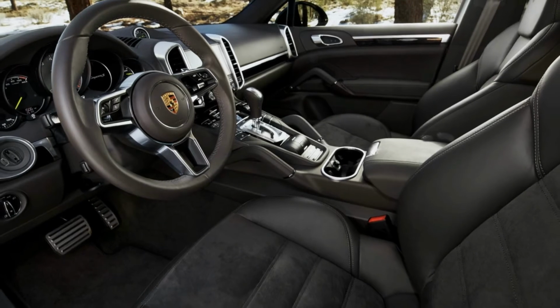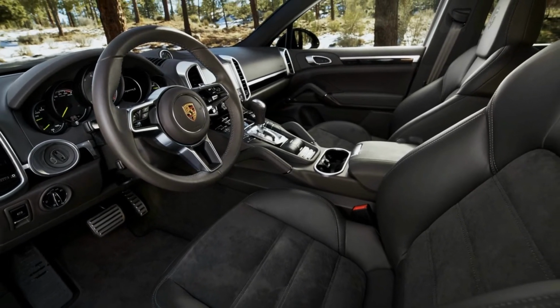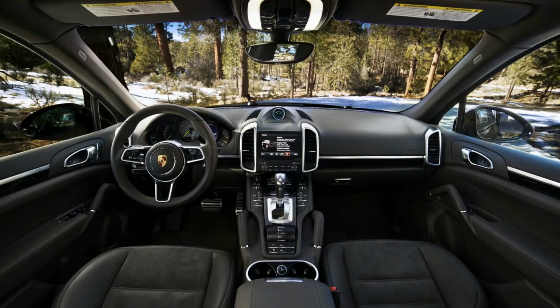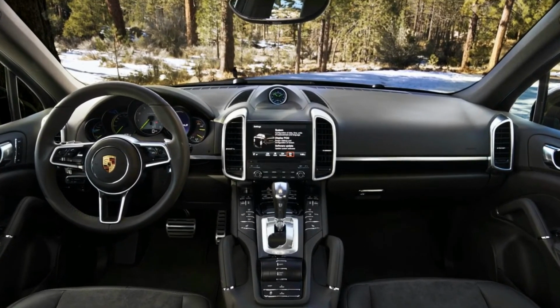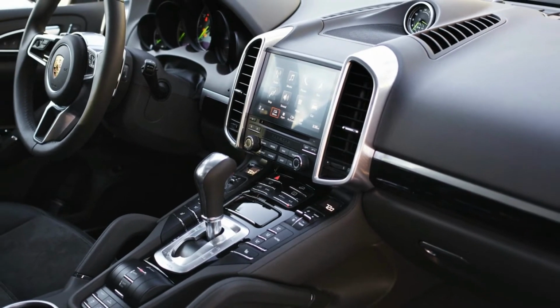At this point the Cayenne is entrenched in the Porsche lineup, and the debate about its standing as a true Porsche is wholly academic. This is the machine that makes Porsche profitable. This is what a modern Porsche looks like and is.